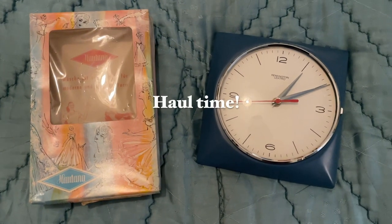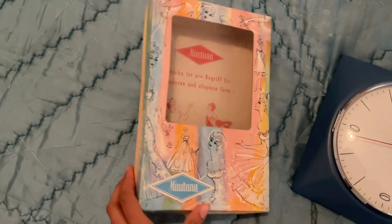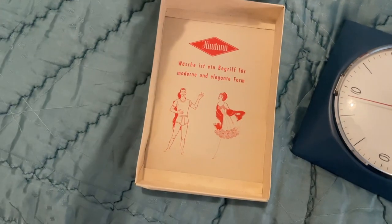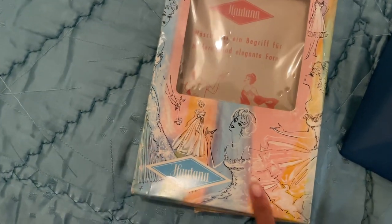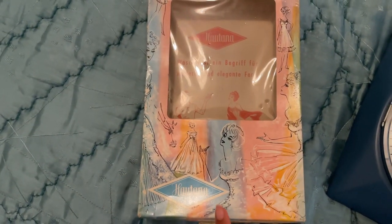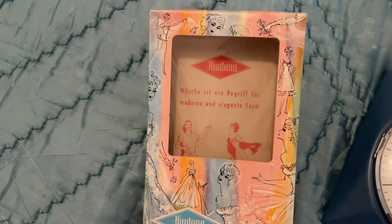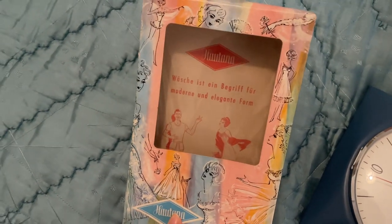So first of all, I got this box. I think it's from the 1950s. It's just an empty box that was meant for underwear, as you can see. And I just really liked the whole design with the pastel colors. I just think that it will go so nicely in our bedroom. And I thought about storing maybe some vintage gloves or little scarves or jewelry or something in there, or even my hair flowers.